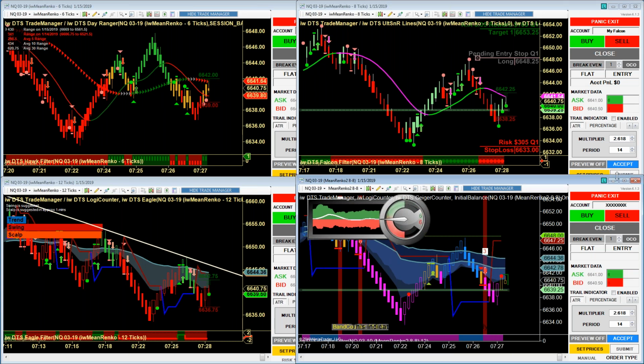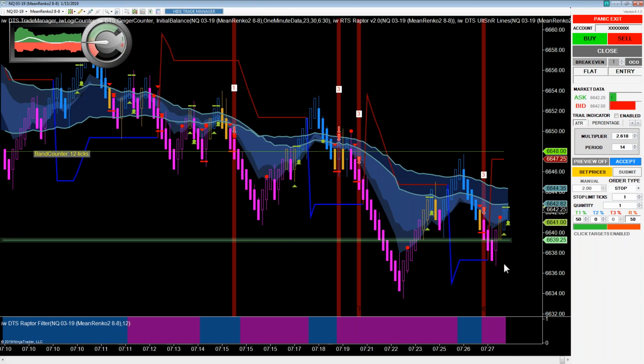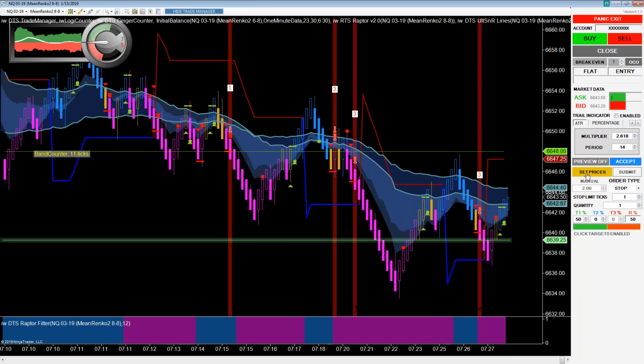Okay, so here now the number 3 signal with the second push. So you can throw a short order in below there. This did not print as a number 2 signal. I have a feeling there's too many bars from the extreme, which is back here, but this is a number 2 signal all the same. So we've got a couple of opportunities here now. We've got a chance to short and a chance to buy.